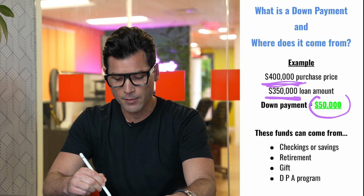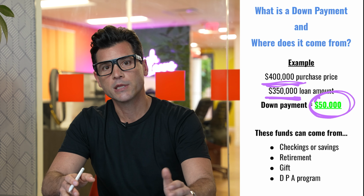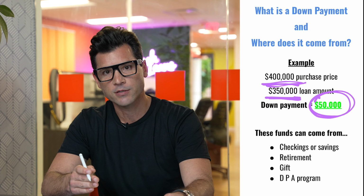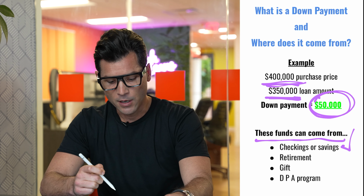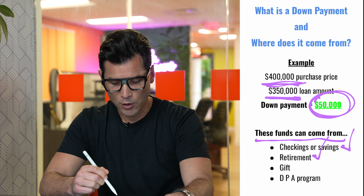An example: on a $400,000 purchase, if you're borrowing $350,000, your down payment is $50,000, which is the difference between the purchase price of $400,000 and the loan amount of $350,000. As I mentioned, the funds can come from a checking or savings account, a retirement account.